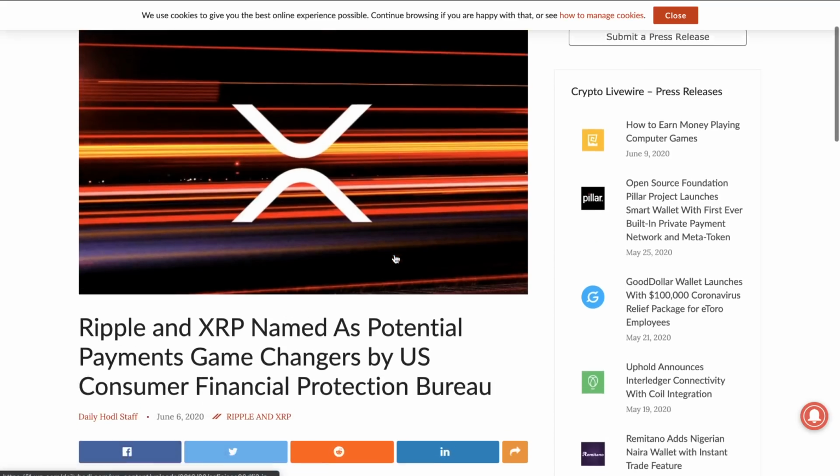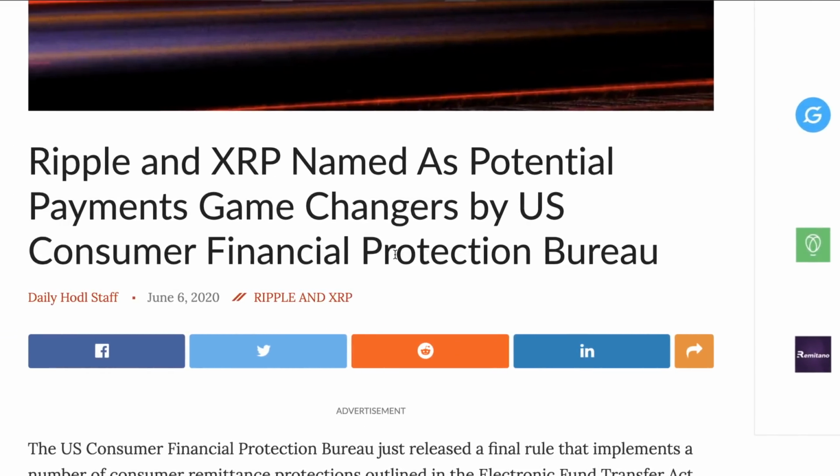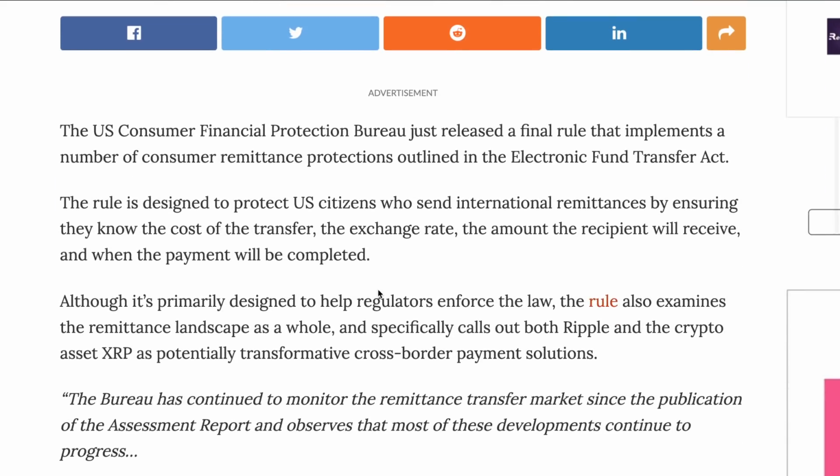Ripple and XRP named as potential payments game changers by the U.S. Consumer Financial Protection Bureau. The U.S. Consumer Financial Protection Bureau just released a final rule that implements a number of consumer remittance protections outlined in the Electronic Fund Transfer Act. The rule is designed to protect U.S.